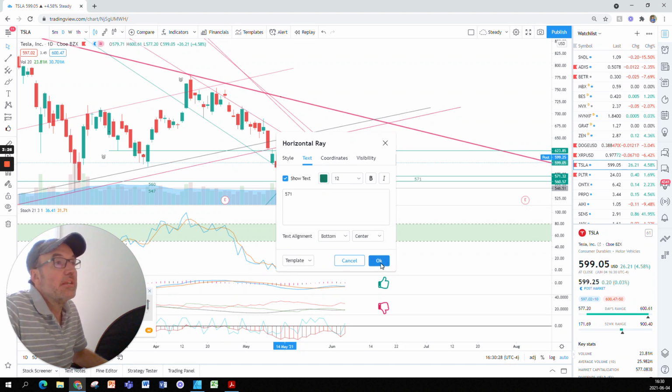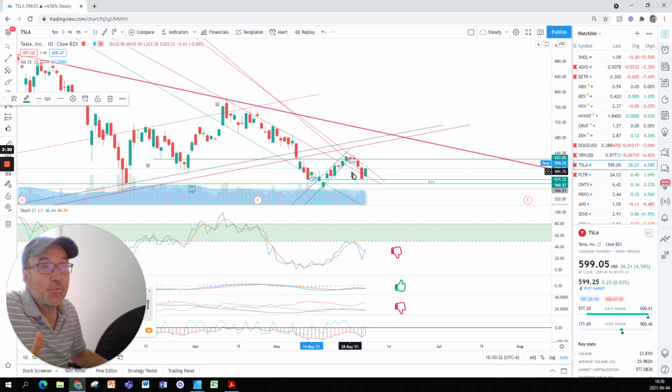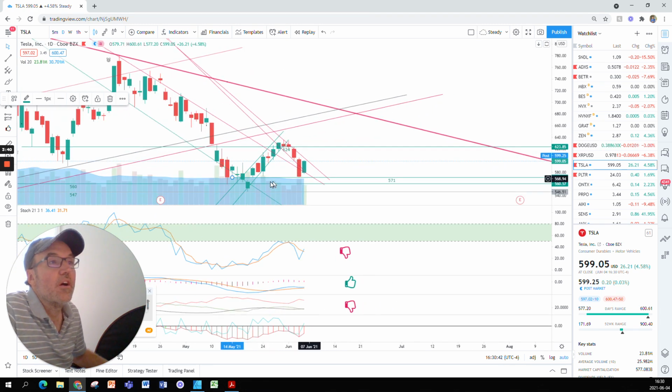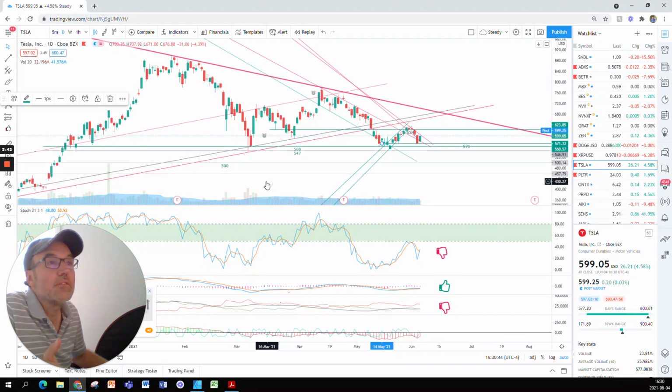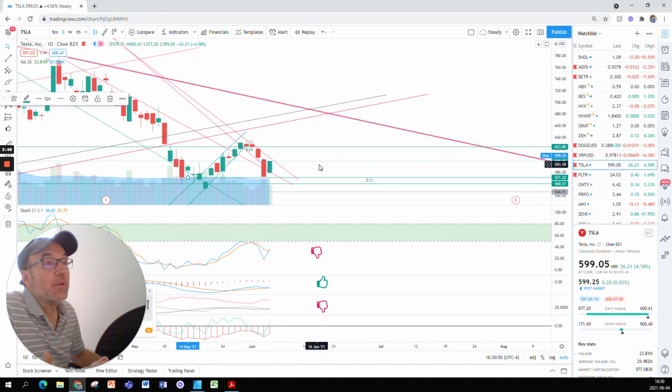So basically, this is a double support, and we have had double supports. If you look at my Palantir video, we have had some double supports in Palantir too. So this is a localized double support, I would say. And so basically this is what happened here.